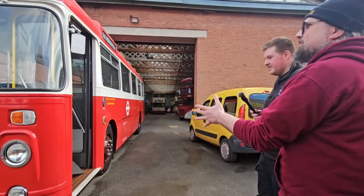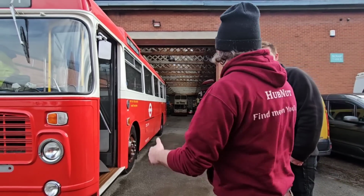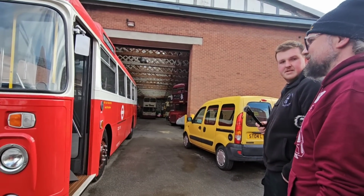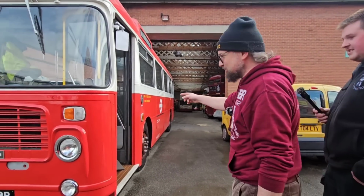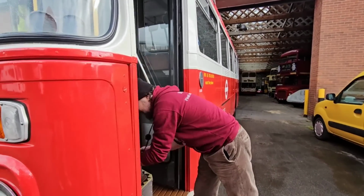Beautiful. And it's lovely to see, because obviously when people say London bus, they think Routemaster, they think RTs. So it's nice to see some of the other buses restored. The interior, have you seen the interior? Come and look at the interior on this bus. Is it okay to step aboard? Help yourself. I'm going to put the carpet back.